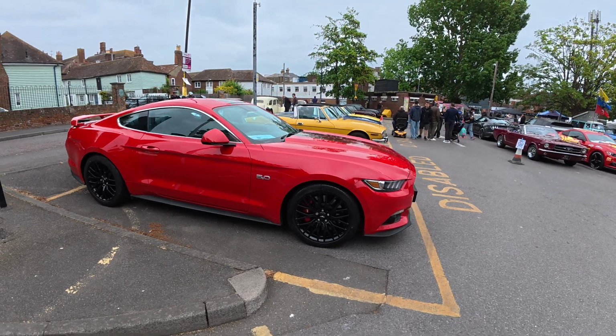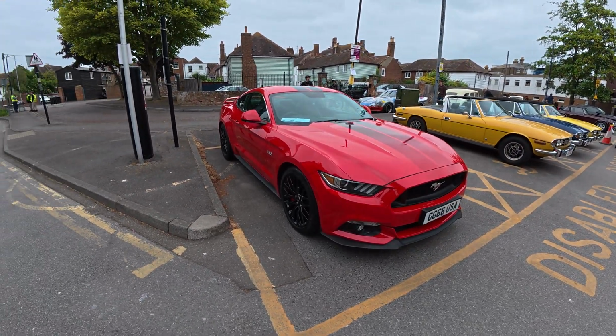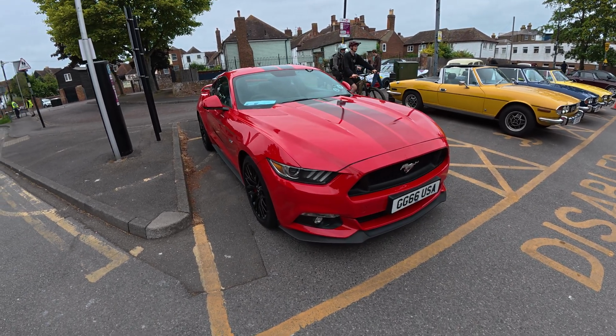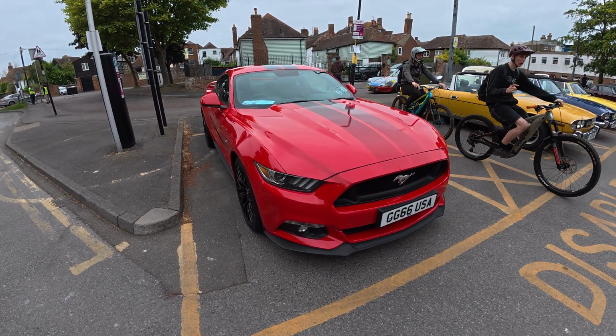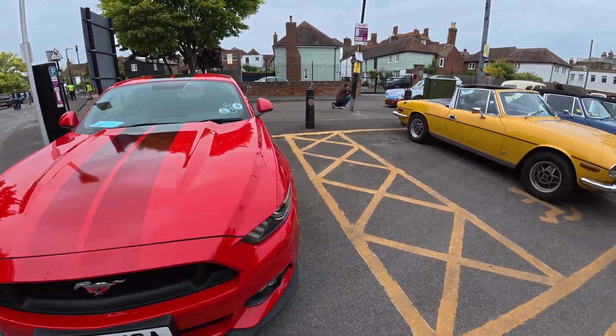Modern day Ford Mustang 50 GT. No, 50, not a GT, it's different. Just wait for the... No, look to the left. No, I swear, yes. Right.